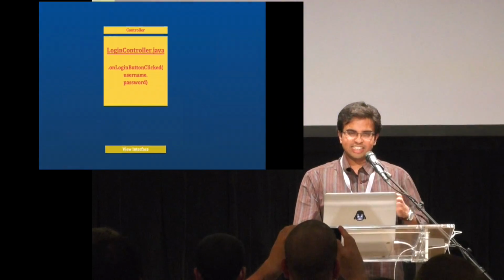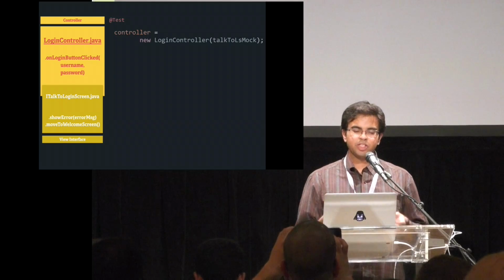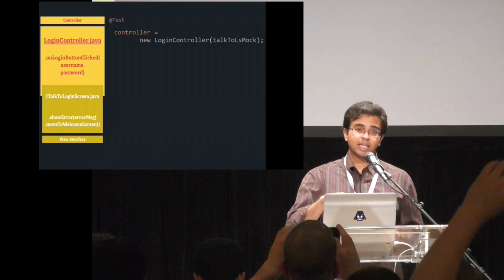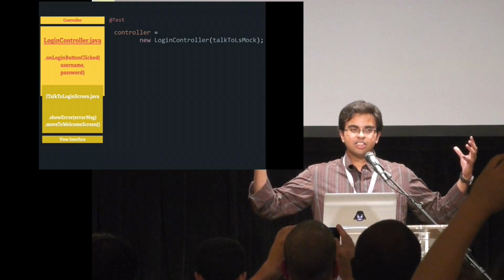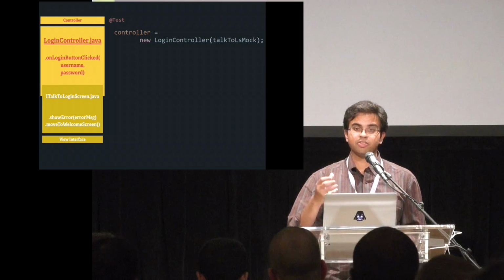So what does an example test really look like in this case? I've done semi-pseudocode, and I actually have a GitHub repository, not for this login example specifically, that I'll share with you towards the end, where I've implemented some of these real-world things.